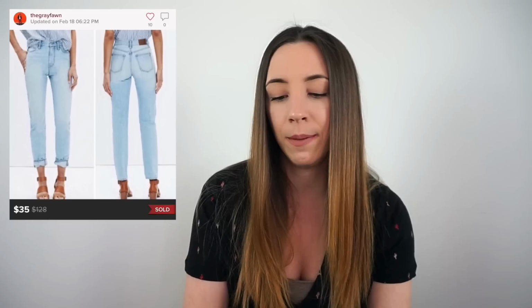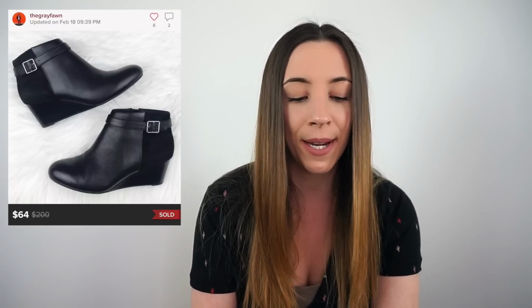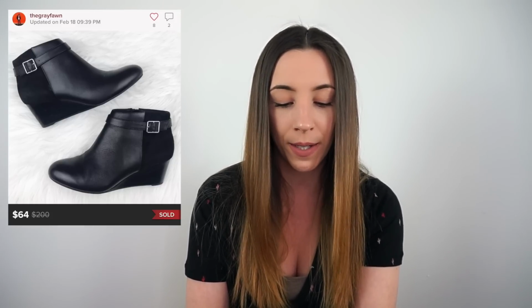February 18th, I sold a pair of Madewell, the Perfect Summer Jean. These sold for $35 and I paid $4 for those. I found those at some random thrift store. Super random. On February 18th, I sold a pair of Vionic wedge booties. These sold for $64 and I paid $12 for those. Vionic is honestly one of my favorite shoe brands to sell lately. They have been selling so good and very quickly.